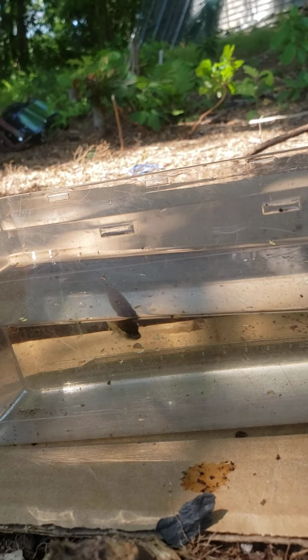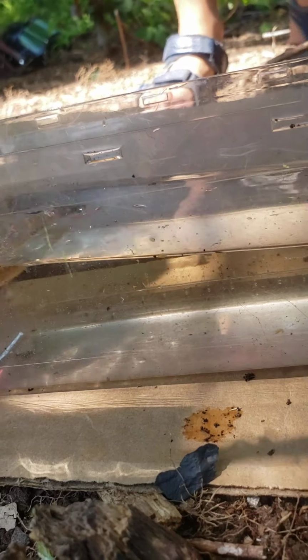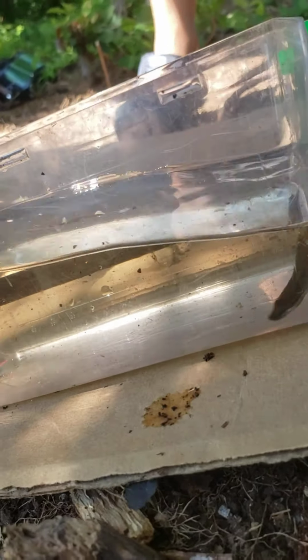Guys. Look what I found. It's a fish. You didn't catch that thing. I didn't? All right, take it easy. Take it easy, fish. Take it easy, guys.